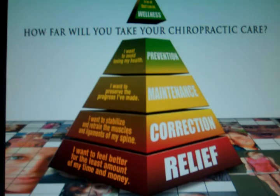If you have a job where you're lifting a lot and you have to lift a lot of different items all day, we want to work with you, maybe get you into some exercise so it's not so much of a demand on your spine. So that's where we really start getting into more wellness. It's going to encompass a lot of nutrition, a lot of exercise, try to be overall healthy, optimum function of your body, not just your spine. Okay, so these are the phases of care that we go through.